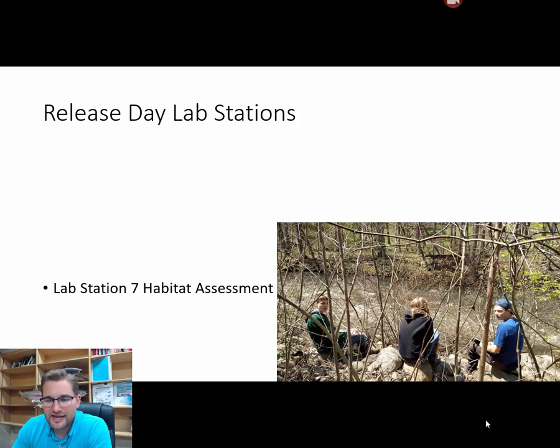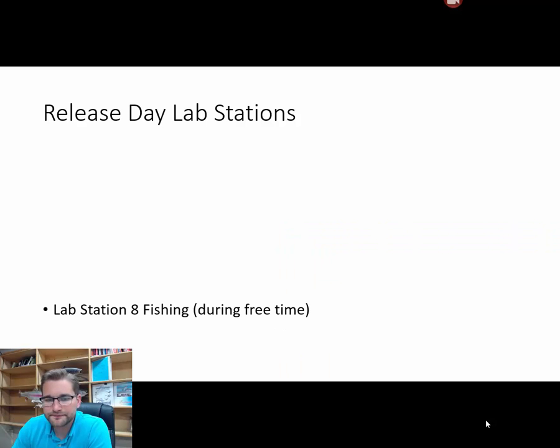They also do a habitat assessment where they have to look at the entire length of the river. They have to identify, is there area for the fish to hide, to seek cover? Is there gravel where they could come back and spawn? And there's a number of other things that we look for as far as that habitat assessment.